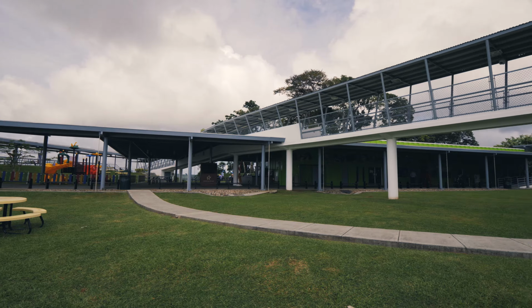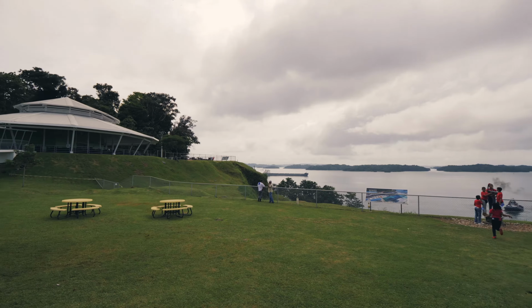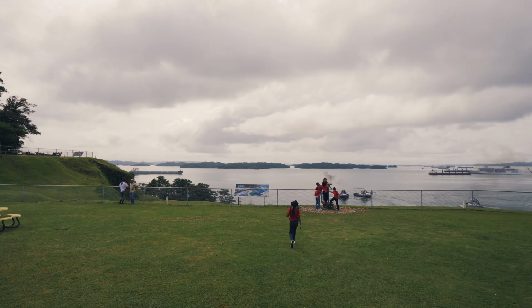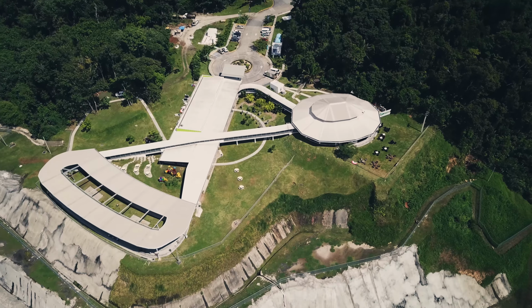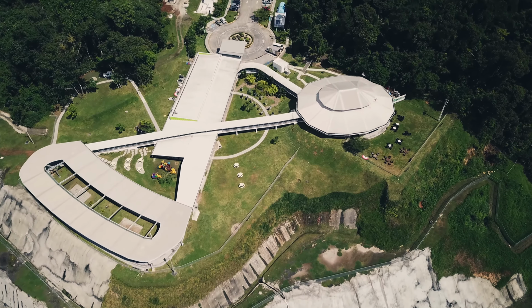And in comparison to the Miraflores locks on the Pacific side, this one is really spacious and it's not as crowded as Miraflores. You also have these stunning panoramic views of Gatun Lake as well as the new locks. And you also get to see bigger container ships transiting through these locks than you do in Miraflores.